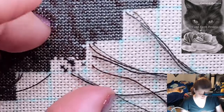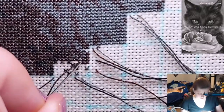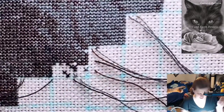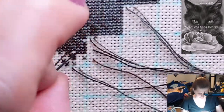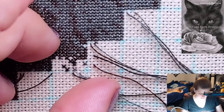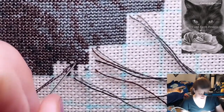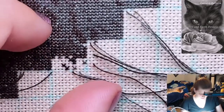I know the last comment I had was about my camera angle, and like I said, I really apologize. I had such a bad camera angle last time. I hope it's better this time.